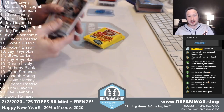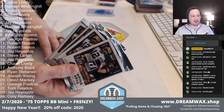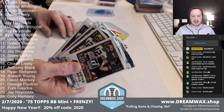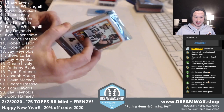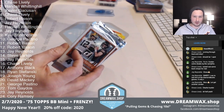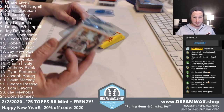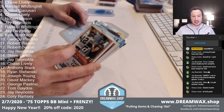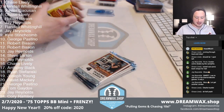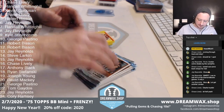The Mahomes rookie in here is going crazy. It went from $100 or whatever, $80 to $350 over the Super Bowl. So we do little stuff like this for kicks and giggles. It's low value, but you pull out some $20, $30 rookies here and there. But Mahomes is now legit. This is a legit pack. And the packs are even selling for a bit on eBay. And then I only pulled three of our faves.